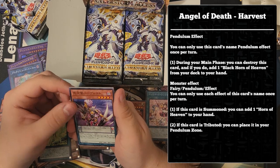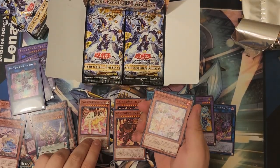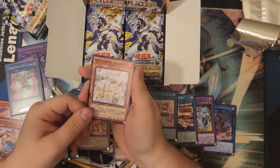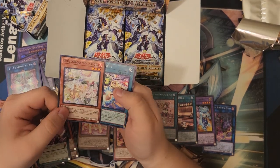Oh, man. Yeah, there's our one more. We need one more of this one, and then we need 3 of the Pendulum Monster. 3 of the new, and 3 of each of the new spells. Or 2 of each, either or. Wow.